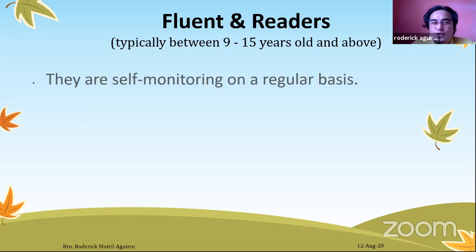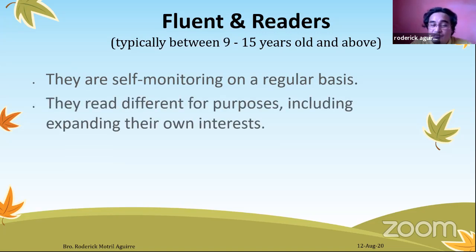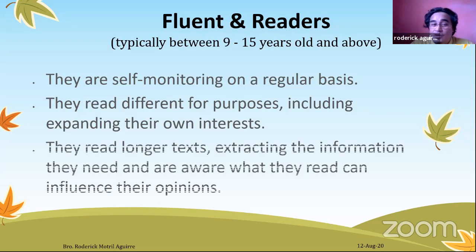So we are now into fluent and fluent independent readers. You now observe that they are fluent readers. They are self-monitoring on a regular basis. They read for different purposes, including expanding their own interests. They read longer text, tracking the information they need, and are aware that what they read can influence their opinions.